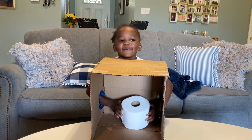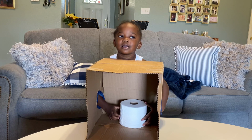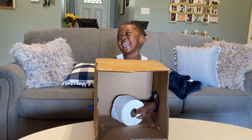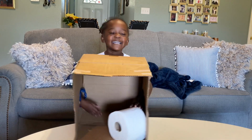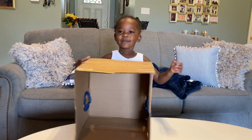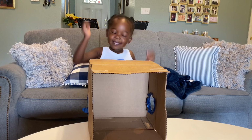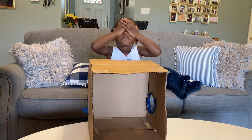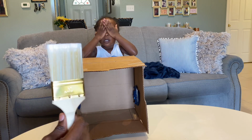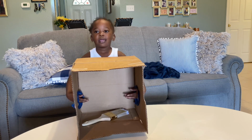Go now. Is that a paper towel? Nope. Feel it and see if you can guess what it is. Is it something to wipe with? Yes, it's a soft thing to wipe. You got it. That's a tissue. That's different from a paper towel. All right, close your eyes again. Okay, keep them covered. I'm going to put this item for you.